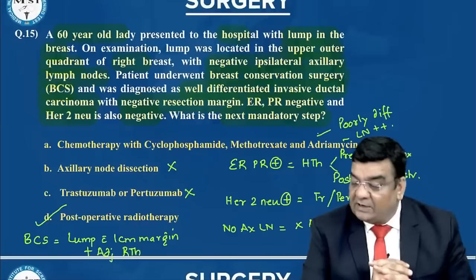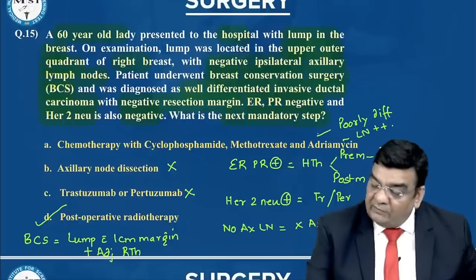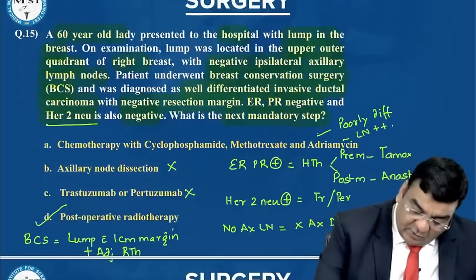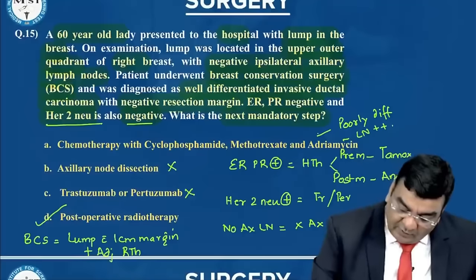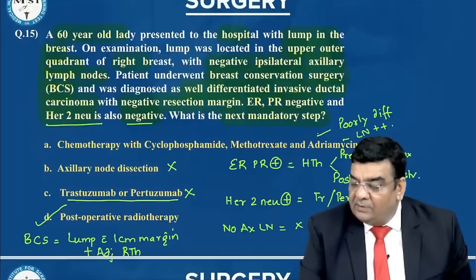Not C is correct, Shubham. Beta, isme HER2-neu negative hai. Hai na? HER2-neu is negative. So HER2-neu negative hai, toh there is no role of this trastuzumab. Hai na, beta?